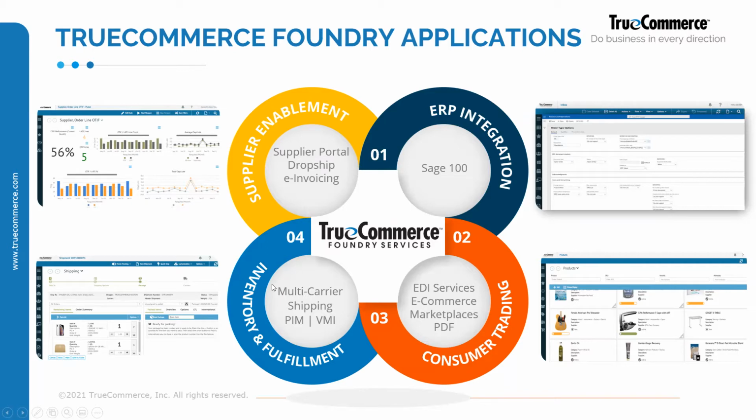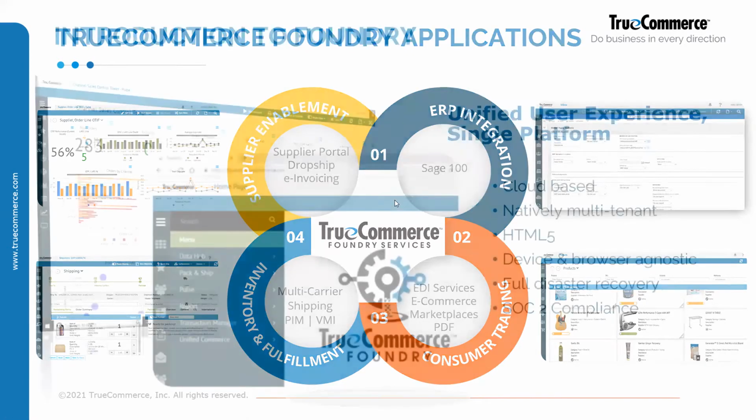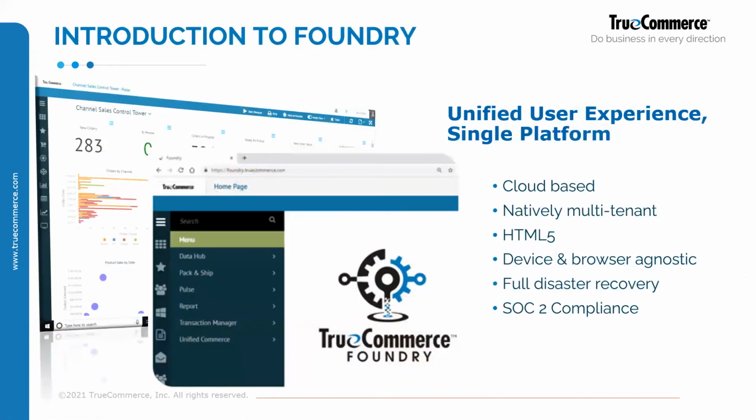We'll also talk a little bit about inventory and fulfillment with our multi-carrier shipping solution and our product manager, our PIM application, and then how all this ties in with Sage 100, our native Sage 100 integration. Now, one thing I wanted to point out here, folks, is that all of our applications are built on a platform called TrueCommerce Foundry.